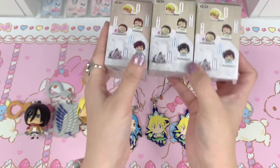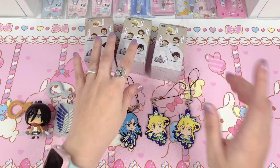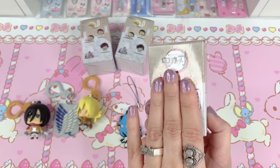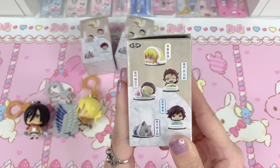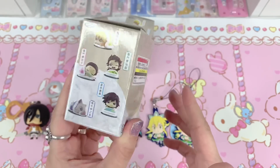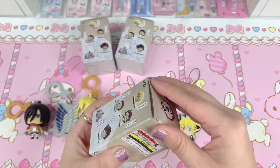So I did pick them out blindly, and I'm gonna open them for you guys blindly. I'm not gonna show you the picture of who it is, so I'm not gonna show you guys which ones they are until I open the box. So let's start with this box.